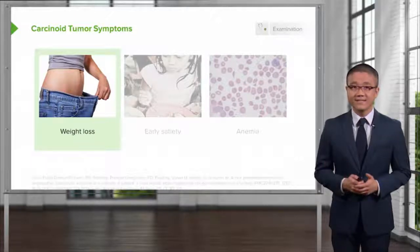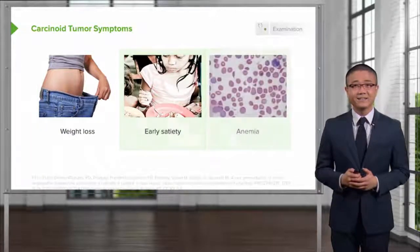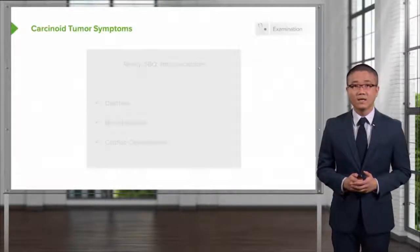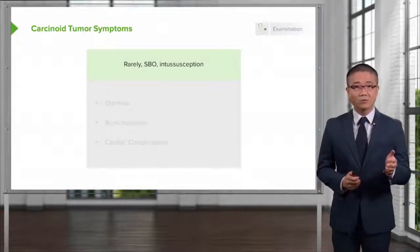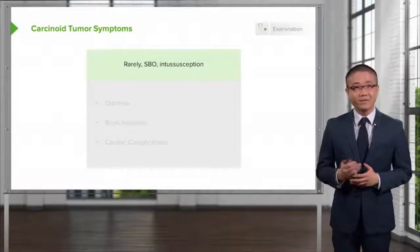What are some other findings? Potentially weight loss, early satiety, chronic anemia that's not explained. Rarely, if the carcinoid tumor is in the small bowel, it can lead to small bowel obstruction and be the cause or lead point of an intussusception. Intussusception is the topic of another lecture.